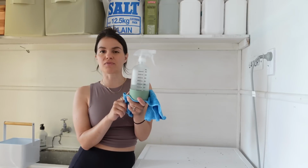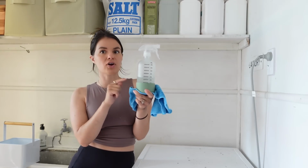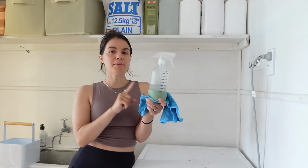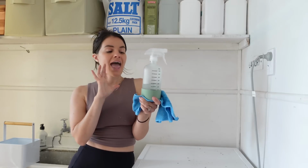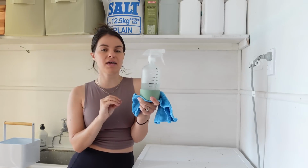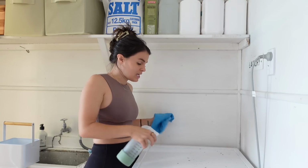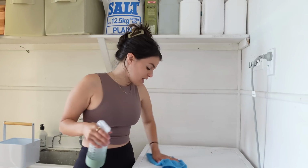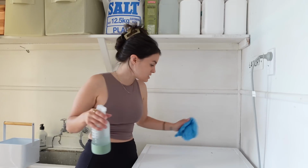I made this homemade surface cleaner recently and I'm really liking it. It's white distilled vinegar and water, equal parts, but the key is lemongrass essential oil. This is the first time I've done that and I love the smell of it. It is so nice. It makes it feel extra clean. The lemon, it's so lovely. So that is going to be my go-to moving forward, always having that lemongrass essential oil.